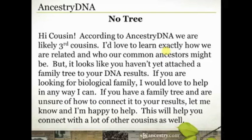If you have a family tree and are unsure of how to connect it to your results, again, one of the reasons it says people have no tree is because they haven't figured out how to connect it. Let me know and I'm happy to help. This will help you connect with a lot of other cousins as well.